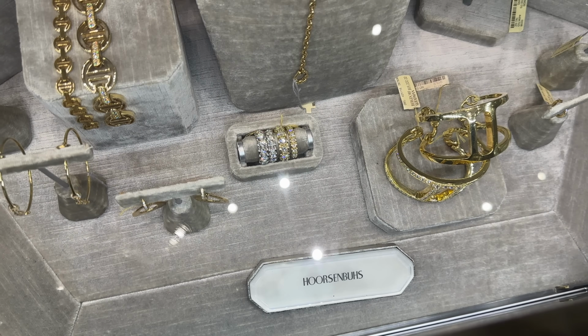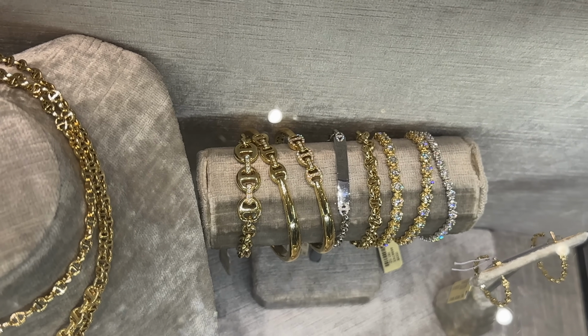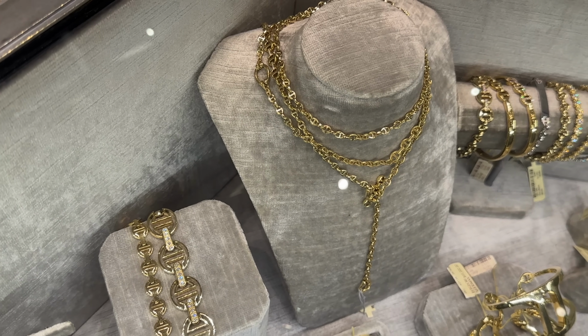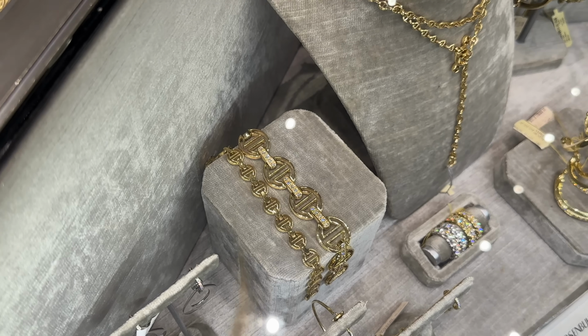And then this is the name of the brand if you're interested. And there's the bracelet version. They've got a necklace. This one's really cool. It kind of wraps around into a choker lariat. And then this is a chunkier version of the bracelets.